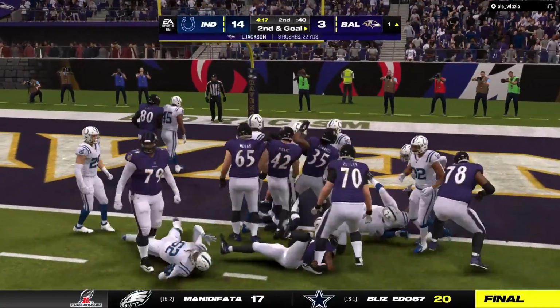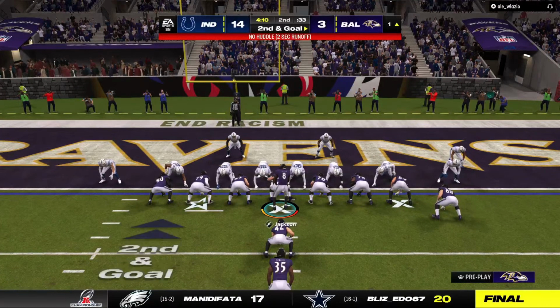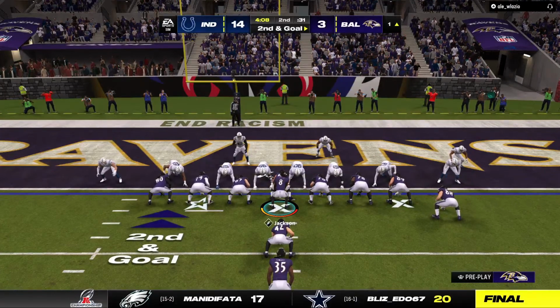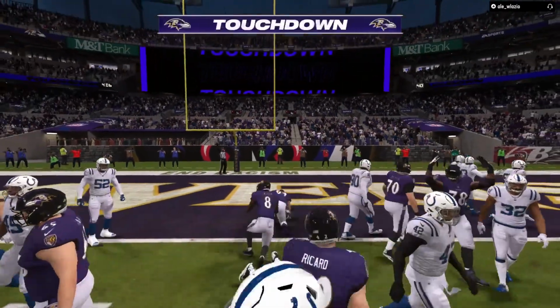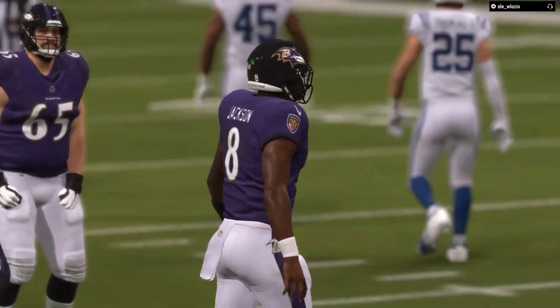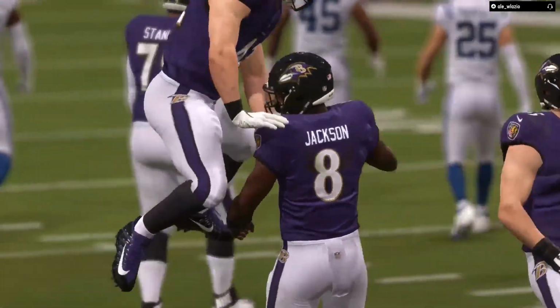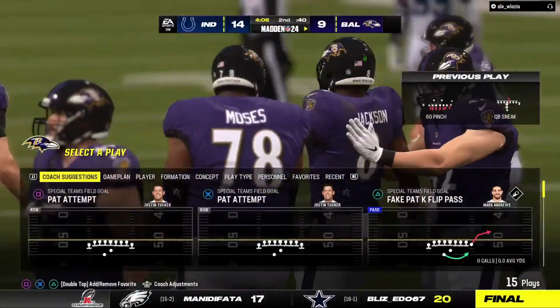Jackson will keep it. And he is swallowed up right at the line of scrimmage. No gain on the play. Leads to 2nd and goal. Jackson's going to try the sneak. And this time he breaks the plane. He's in for the touchdown. The sneak successful from a yard out. And the Ravens are back within a score.